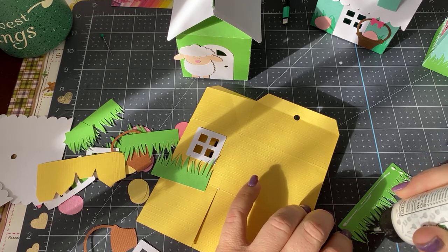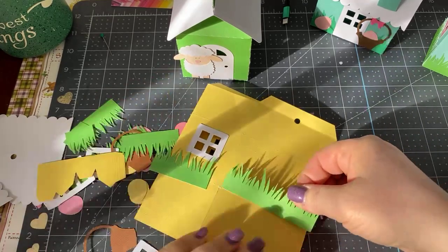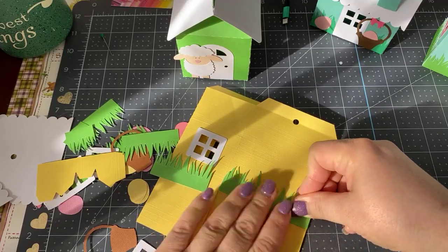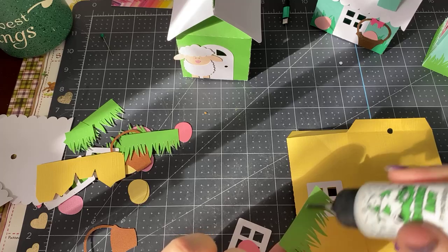I think my favorite one is the chick. And I would probably, if I do this again, use my Easter paper that I get from Echo Park, because I think that would look stunning. But they still look cute with the solid colors too, don't you think?